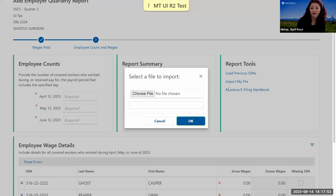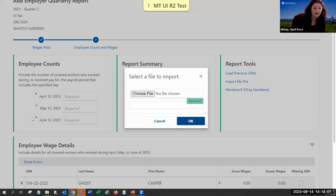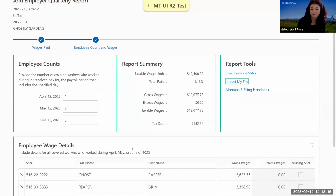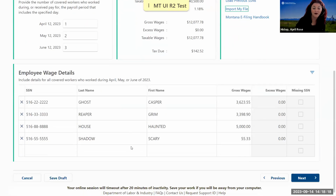Now we do have the Montana Unemployment Filing Handbook, or e-filing handbook, excuse me, and that will go ahead and give you the file formats for the CSV and the Excel file format to be able to load your customers in here, or the employee reports in here. So I'm just going to go ahead and load an Excel file format in here. And those file formats are the same.